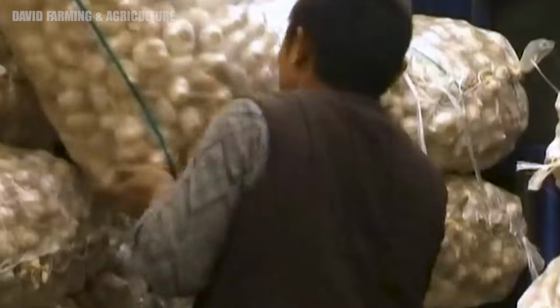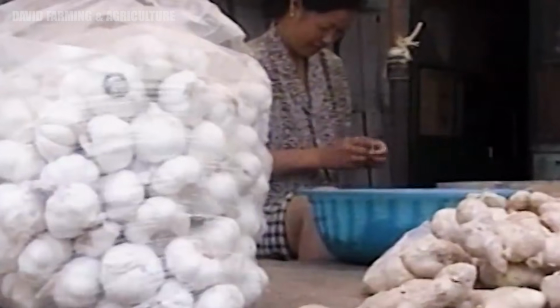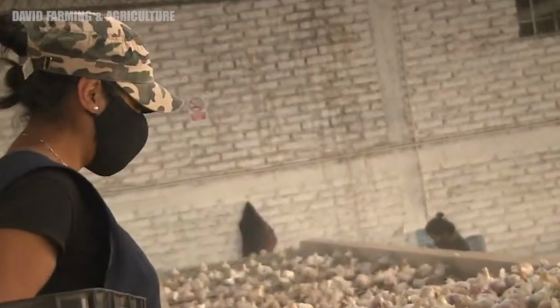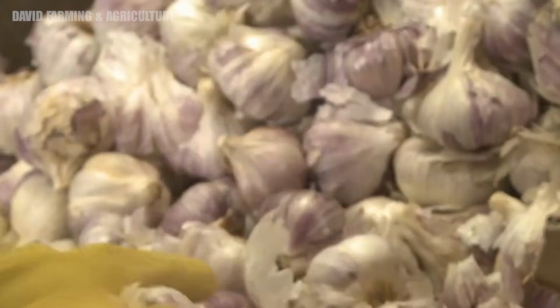Half of California's largest garlic packing plants have disappeared in the past decade. In just a few months, the amount of cheap garlic imported into the United States is nearly equal to the annual production of Christopher Ranch, the largest garlic packing plant in the country.